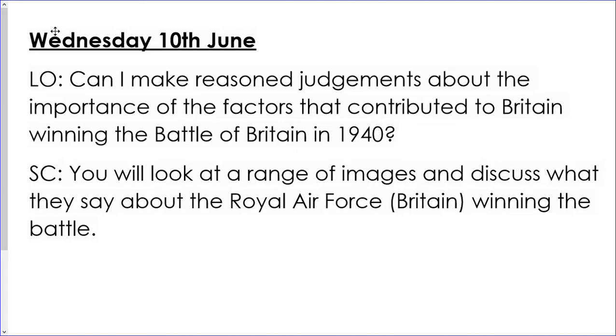Good afternoon, Class 5. This is your third history lesson of the week, and it's a really interesting one because we've got another range of images to look at. So we're going to make reasoned judgments about the importance of the factors that contributed to Britain winning the Battle of Britain in 1940. We're going to have a look at images and discuss what they say about the Royal Air Force winning the battle.